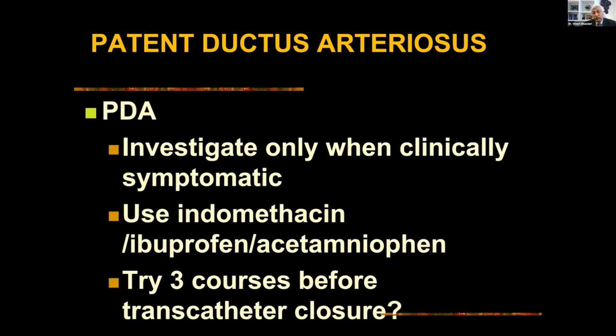PDA, we investigate only when we feel that it is clinically significant. We tend to use indomethacin or acetaminophen or Tylenol if we have to close it, if you're not able to extubate the baby. I don't know whether I would say we use 3 courses. Sometimes we only use 1 or 2 courses because now that we have transcatheter closure, the complications of surgical ligation are not really seen with this, and we have some experience, at least in some babies that we have sent for transcatheter closure. So that might be something to think about if the PDA is a problem in your unit.